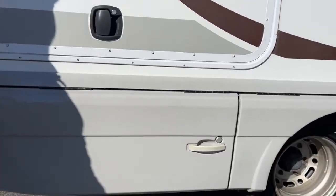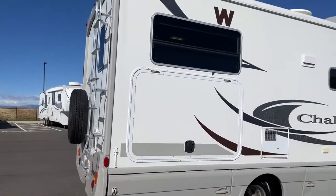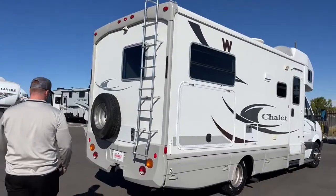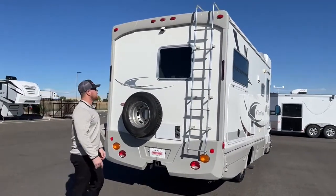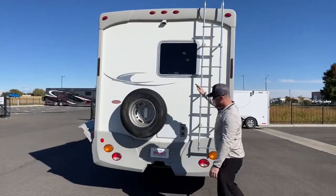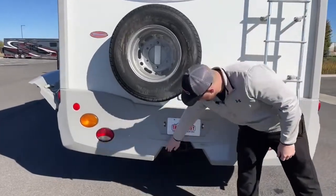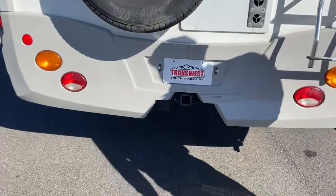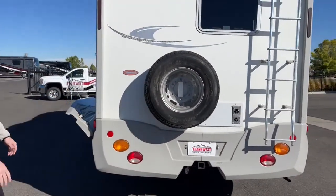So this is a little bit older unit than we usually see on our videos, but I will say it's in pretty good shape. You know, there's a little bit of decal cracking, but nothing I would say is out of the ordinary for an 11-year-old motorhome. Coming around to the back, we do have the rear ladder so that we can get on the roof if we need to. Down below, 2-inch receiver with a 5,000-pound towing capacity. We've also got the 7-pin connector for your trailer brakes and trailer lights, as well as a spare tire just in case. Something you don't see on new ones anymore.